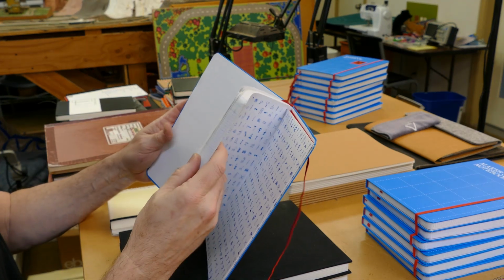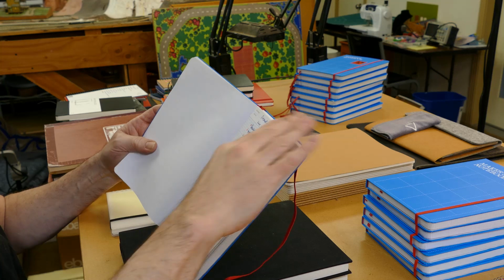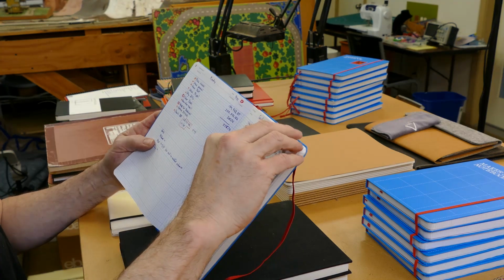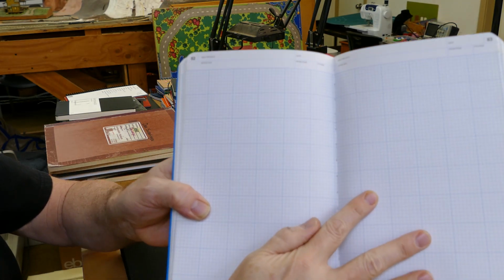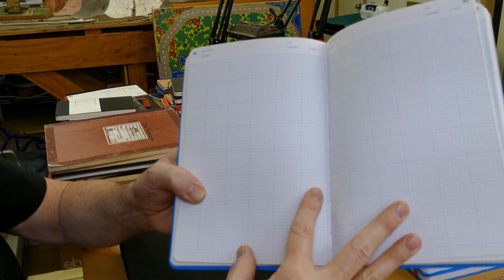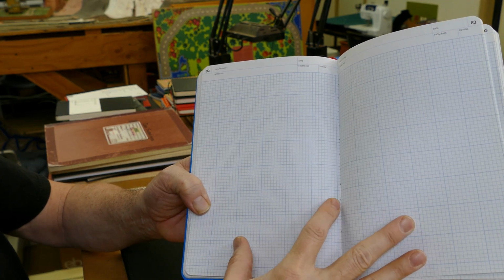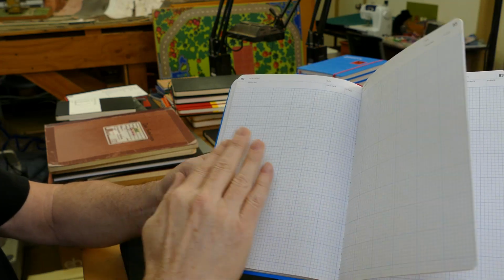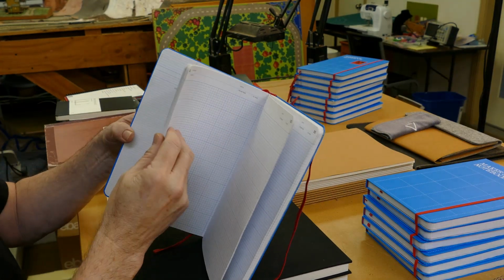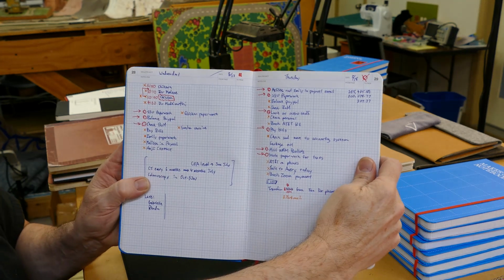So they're semi-formatted. They have a table of contents at the front, and then after that, it's up to you. The basic format is a grid. Now, it's actually never been a problem for me. The grid is 8 by 8. It's not a 10 by 10, but it's a nice size, and it fits the average size of my writing.